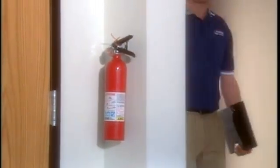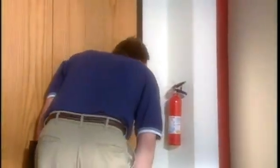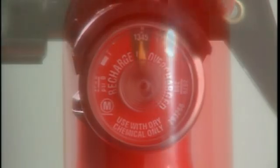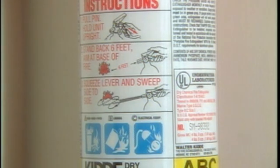On every job site, locate all fire extinguishers available in case you need them. Make sure all fire extinguishers, including your own, are fully charged and ready to use, and be sure to read and understand the directions on their proper use before they might be needed.